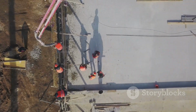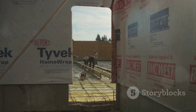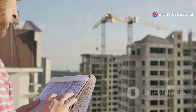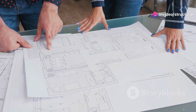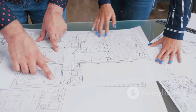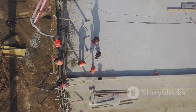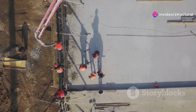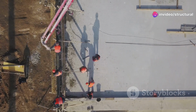So there you have it, folks, a crash course in the different types of RCC slabs. Remember, choosing the right slab is crucial for the safety and longevity of your building. If you're unsure about which type of slab is right for your project, consult with a qualified structural engineer. And remember, always hire experienced and licensed contractors who are familiar with the intricacies of concrete construction.